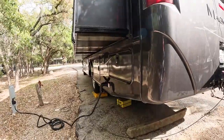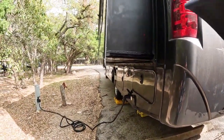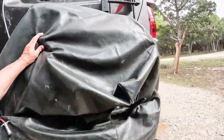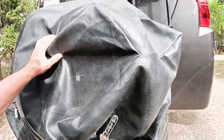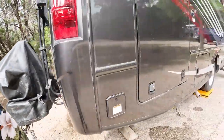Well, look how high off the ground we are. That's eye level with Dude RV. We gotta figure out how to get the Valkyrie down. He's way up there. All right, I'm gonna pull out Sable and we'll go see some stuff.